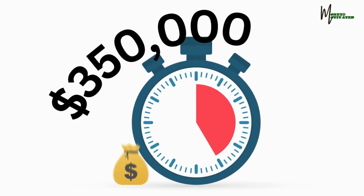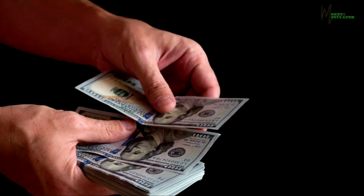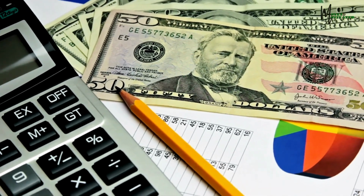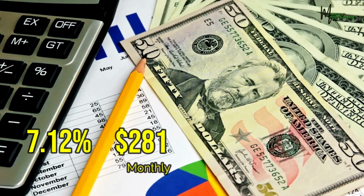A $350,000 loan would have a $2,638 monthly payment. A borrower with an excellent score of 740, on the other hand, would be eligible for an average rate of 7.12% and pay $281 less each month.